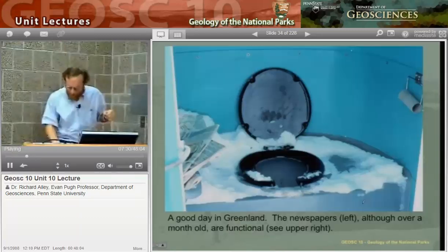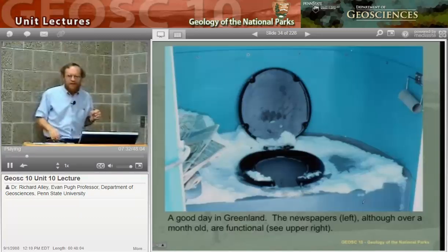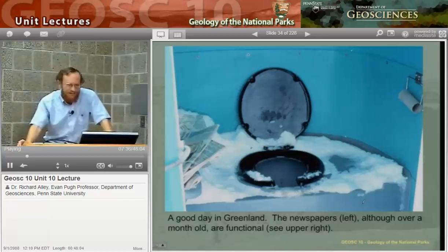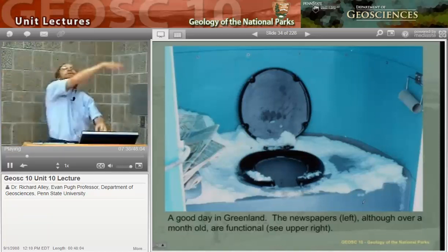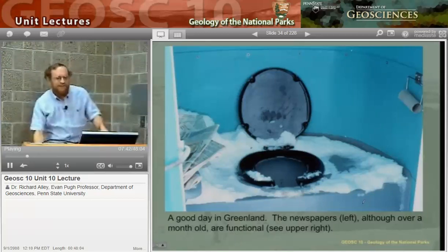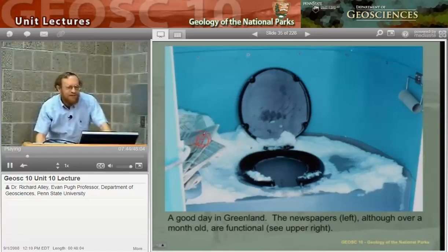Okay. A wonderful day in Greenland, as you might imagine. They take us up in the planes, and they'd leave us up there and come back in 6 weeks to get us. So in fact, these newspapers, the USA Today over here, is a month old at this point. It is actually perfectly functional. It does the job.